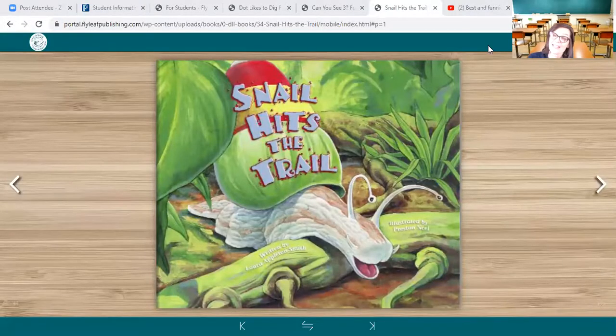We're going to end today's lesson with a story about Snail Hits the Trail. In this story, you'll see a lot of AI words. Remember that vowel team. See if you can find those words and pick them out. Here we go, boys and girls. Snail Hits the Trail.